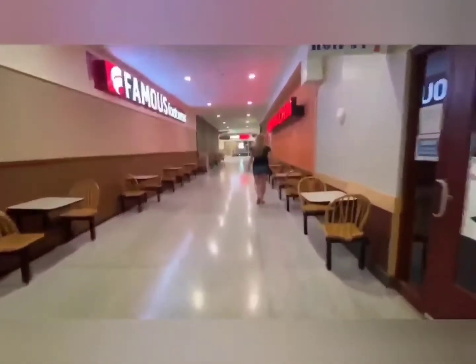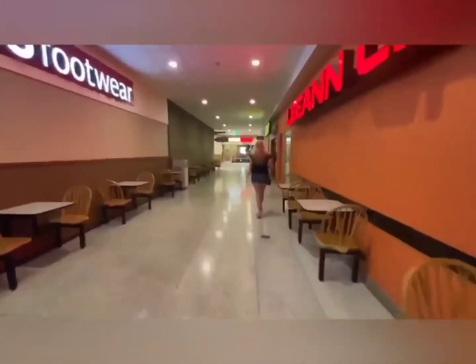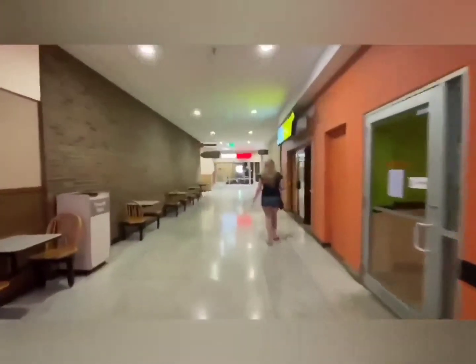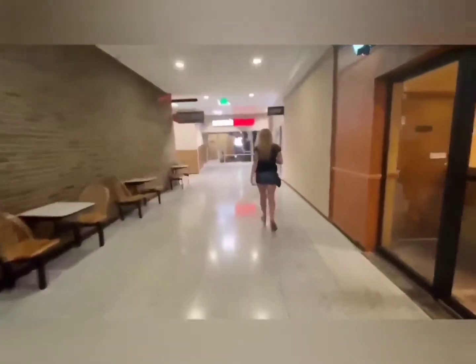And this place states that it has a food court, but it wasn't really a food court. It was kind of like just hallways with food restaurants on the side. And then you take your food and you walk out and sit at these small tables on the side.